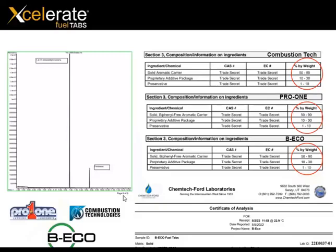But this just goes to show you three of the products that are in tab form that are, quote unquote, competition out there. You look at their safety data sheets, and I circled it in red. They're all the exact same product, because one company, Combustion Technologies, actually makes all 3 of those products.